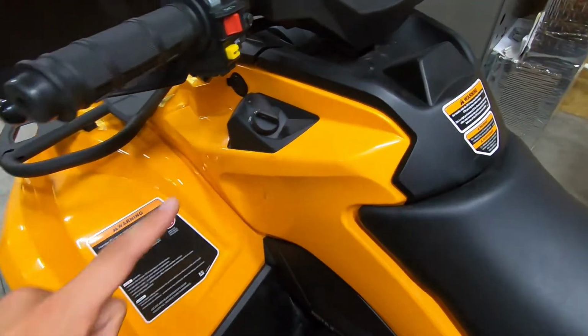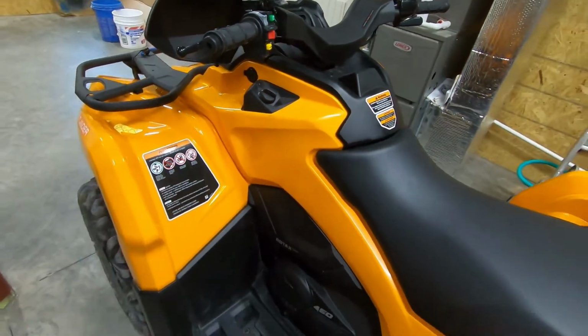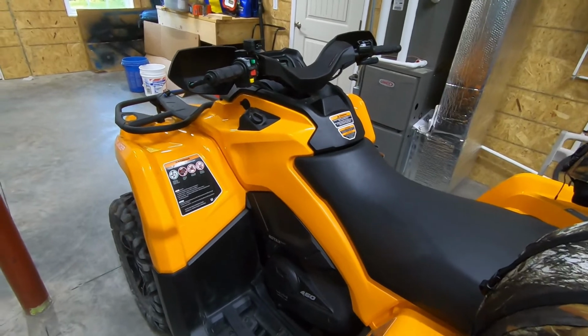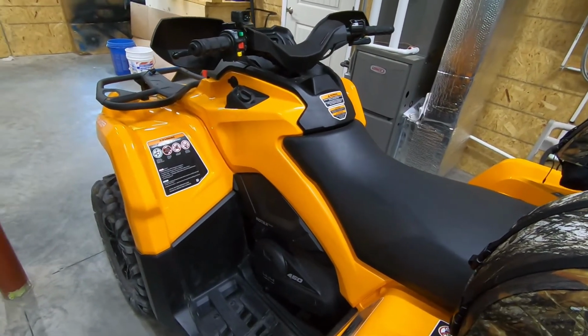Now again, that power steering, that DPS, that yellow button right there, for Can-Am actually has three different weights. You can simply press that yellow button, go between light assist, medium assist, or high assist. And yeah, I know a lot of you all are Hulk-like beings. You're super strong.